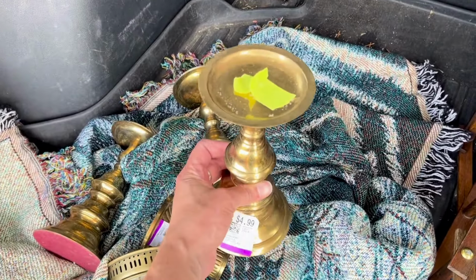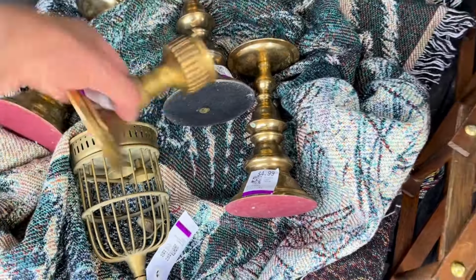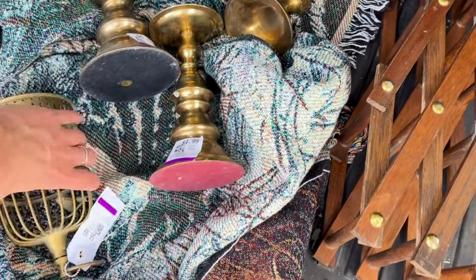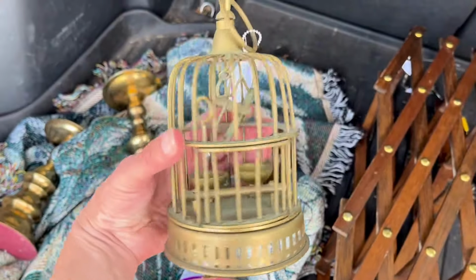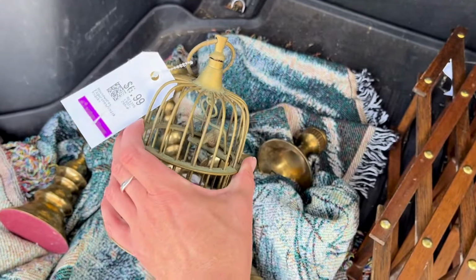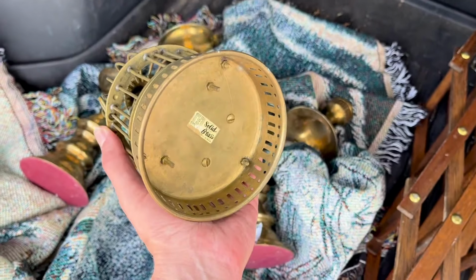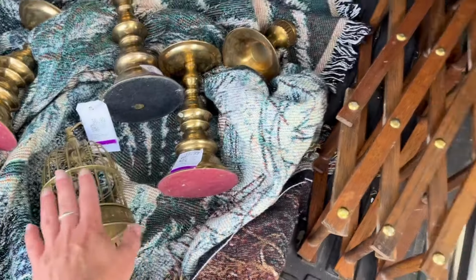They're huge, like crazy. Really happy. Got this. And then I'm super happy about the bird cage. Let me know what you guys think of that one. Would you have got this as well for $6.99? Let me know. So that's the haul.